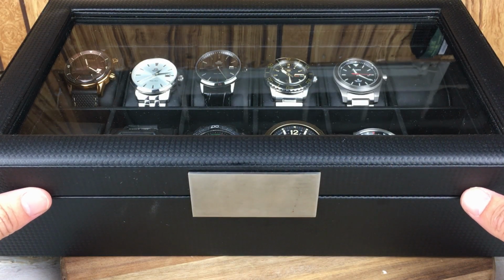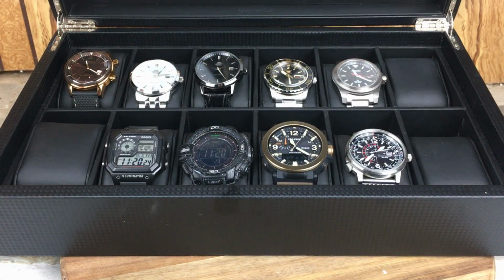Now, I don't personally have a really large collection at this time, like some people I know, average Joe, but I would like to show you what I do have before 2020 comes to a close. So let's go over and crack open that watch box and take a peek at my collection. Well, here we are. Let's just pop it open and get started.